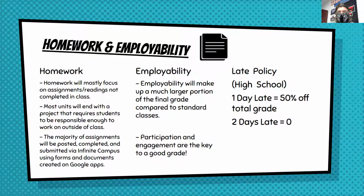And if you're not participating, you're not going to get that same level of reflection out of it, gain that same level of knowledge. So very key point.